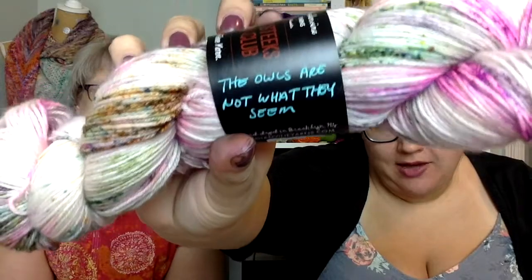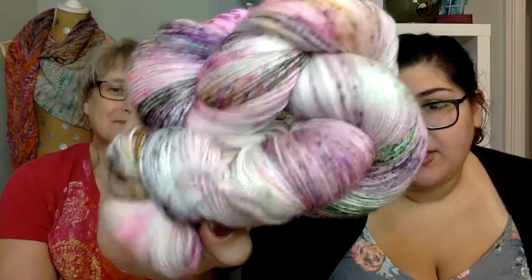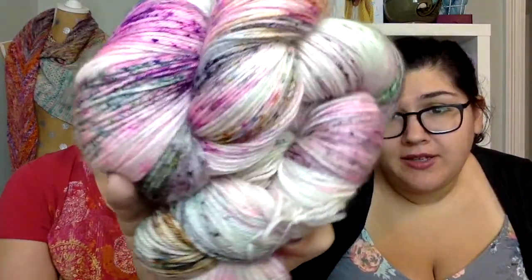So this one is The Owls Are Not What They Seem. And I actually originally bought this for Larry because he loves Twin Peaks, although after the finale, he's kind of upset about the ending. But once it came in the mail, I'm like, these really aren't your colors. These are my colors. So it's probably going to be something for me. He likes purple, but he's not too big on pink. So it is a very purple tone, pink tone purple. But it is amazing. And look at those micro speckles.